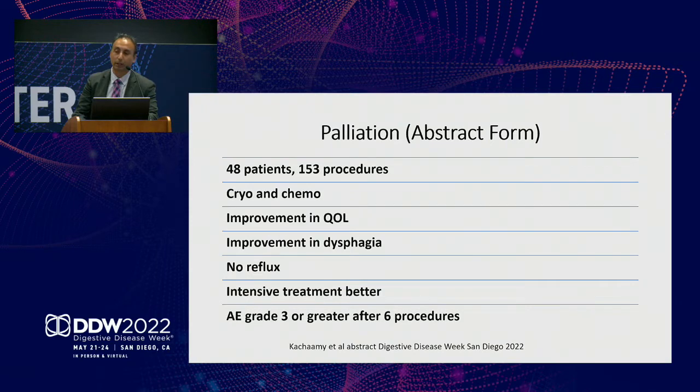It is also still in abstract form on 48 patients, 153 procedures, and these were patients who were receiving systemic therapy or intended to receive systemic therapy, so early on in their disease. We showed improvement in quality of life, improvement in dysphagia, with no reflux and regurgitation in the majority of patients.